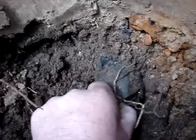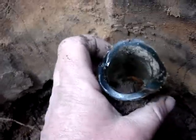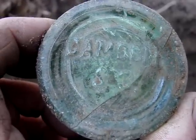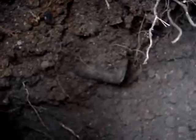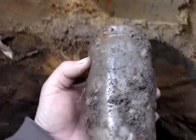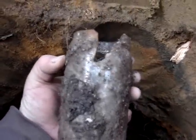But if it's from Camden, I'm going to glue it together. Well, of course it's broken on both ends now. Well, it is from Camden, but being that it's in 5 pieces, I don't think I want to save it. Okay, we got something showing up here. Well, that's about the ugliest bottle you could imagine, and it's cracked.